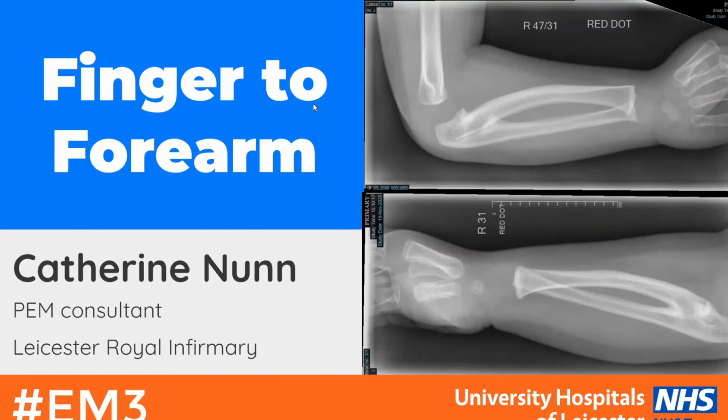Yeah, somebody's put radio-ulnar synostosis. Well done, Mahmood. So it is literally say it how you see it. It looks really complicated, but the radius and ulna are joined together. And synostosis means growing together. So the radius and ulna have grown together.